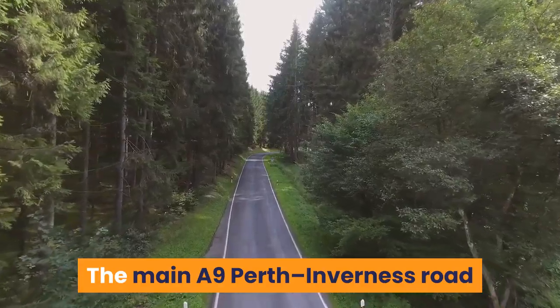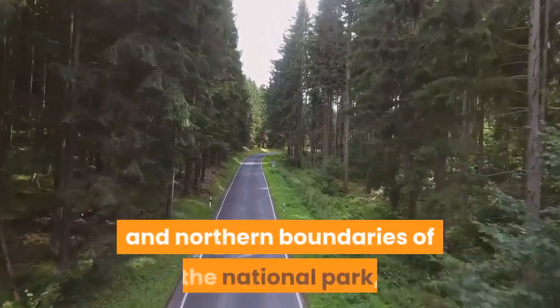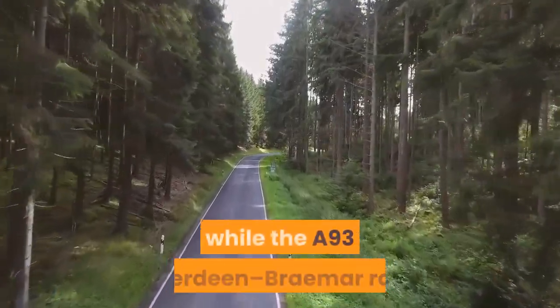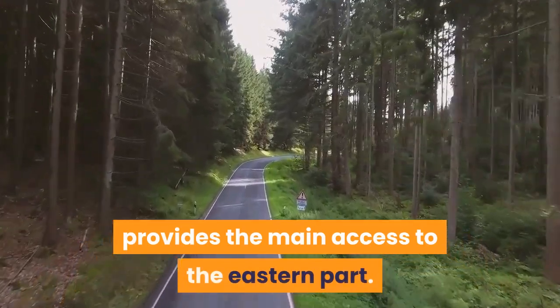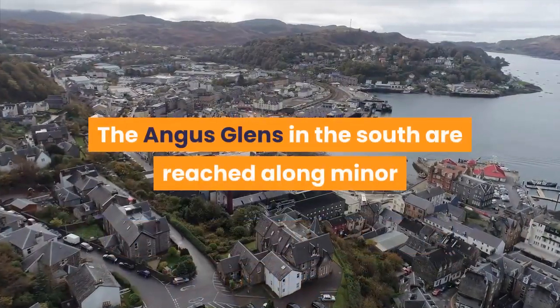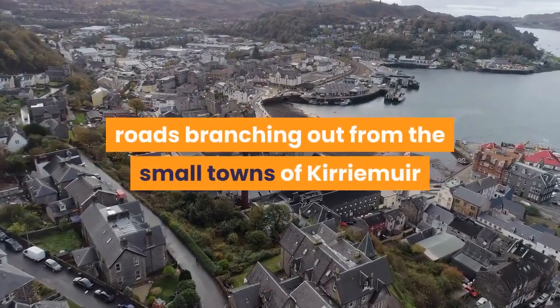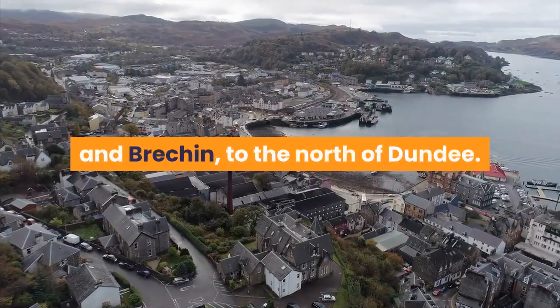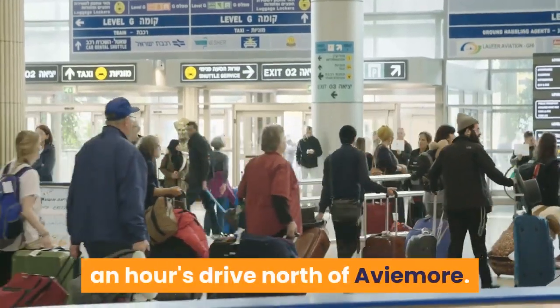The main A9 Perth-Inverness road and railway line run along the western and northern boundaries of the national park, while the A93 Aberdeen-Braemar road provides the main access to the eastern part. The Angus Glens in the south are reached along minor roads branching out from the small towns of Kirriemuir and Brechin, to the north of Dundee. The nearest airport is at Inverness, an hour's drive north of Aviemore.